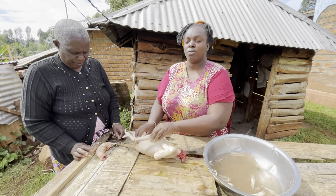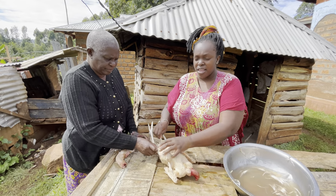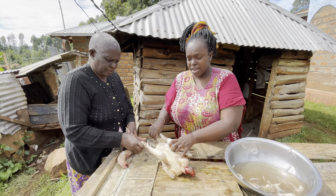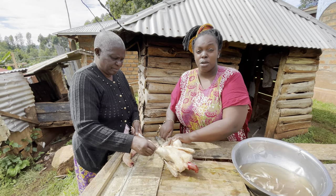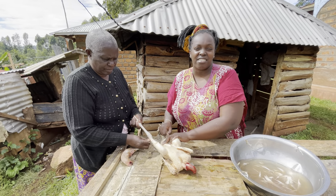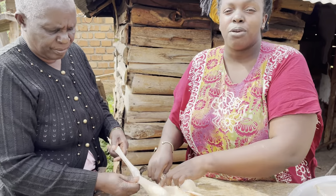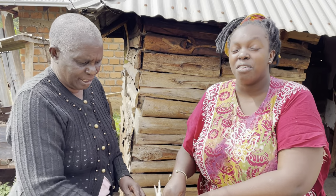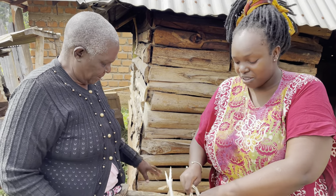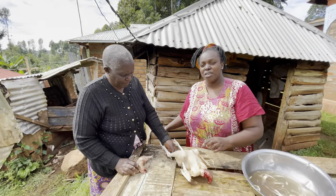My mom is saying that when they were young, the men in the house would tell the women that the only people allowed to eat the chicken were men. I think it's traditional for women not to eat chicken, because they know it was good.